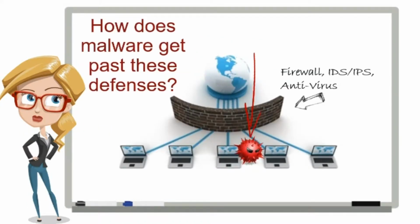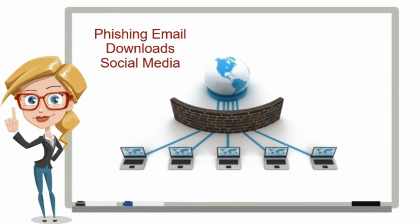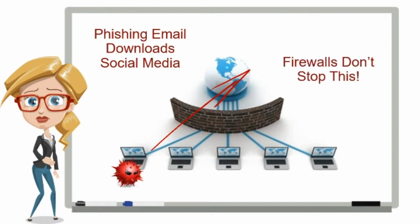So how does malware get past these older technologies? One method is by tricking employees to download the malware through phishing emails or through social media. Since this looks like regular user traffic from the trusted network, the firewall just lets it go right through. Firewalls are designed to stop attacks coming from the outside, not from the inside.